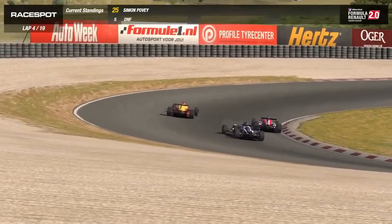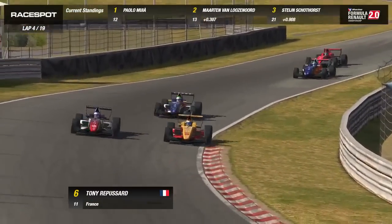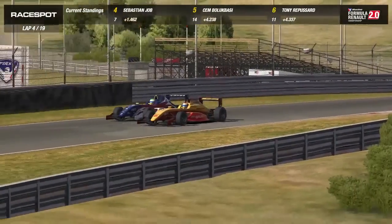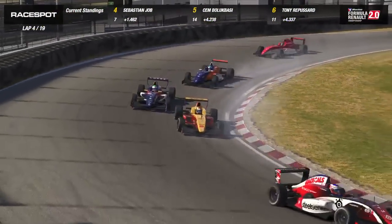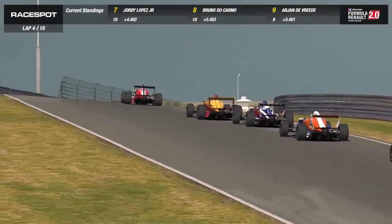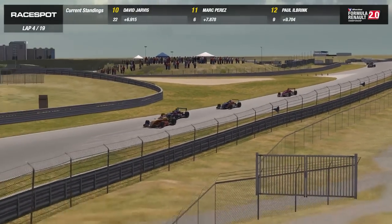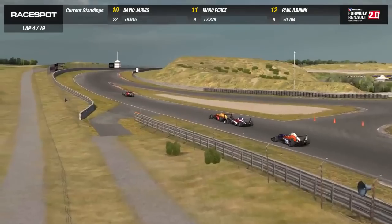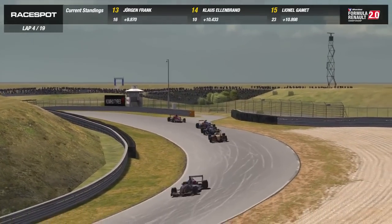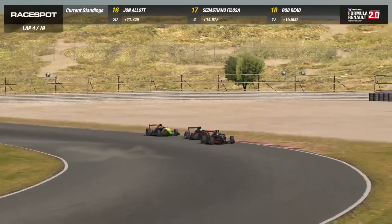Who was that? Tony Repsert has tried to go around the outside, but here comes Bolbukasi. I'll get this right sometime, I do apologise. He holds on to that 5th place, but Tony Repsert is still in 6th place, and Jorge Lopez Jr. is now in 7th place. He's looking all over the back of him as well. He's got a battle there, but at the front we've also got Van Loosenord. He's closed right up now from 2nd place.